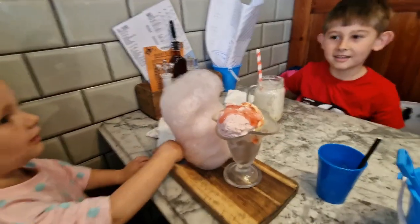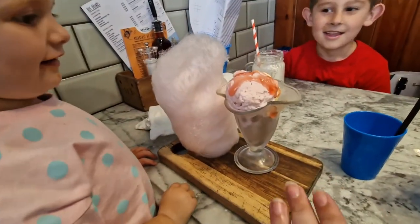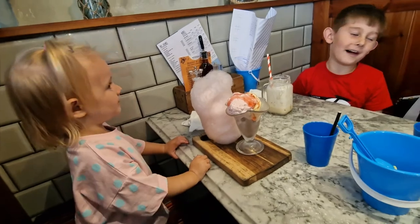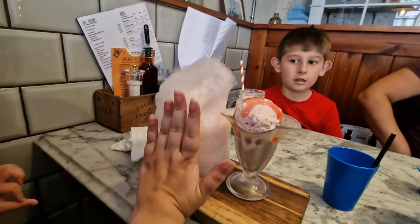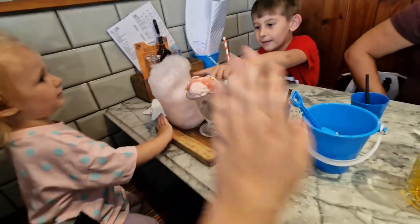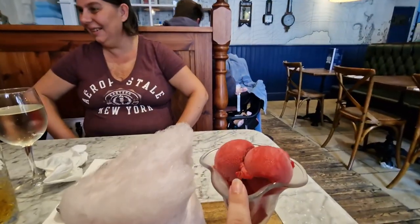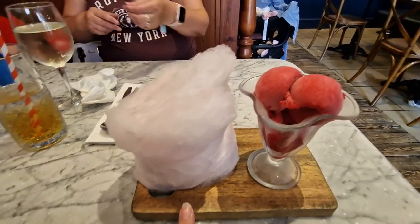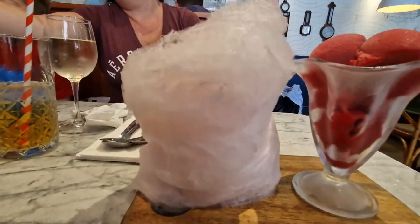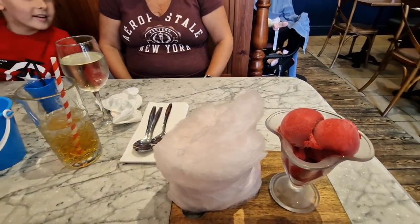So this is what's just come out of the desserts. So this is a kids' Neapolitan sundae. And it's come with this massive, like bigger than my hand, thing of candy floss. So, I mean, and mine's come too. Mine's the exact same. I've got raspberry sorbet and candy floss. But wow, like it's huge. It's actually huge. I can't believe this.